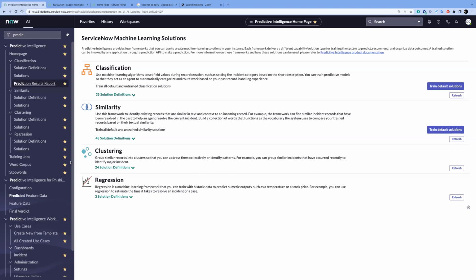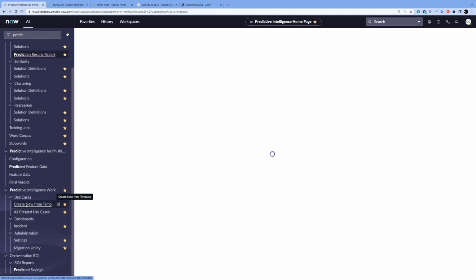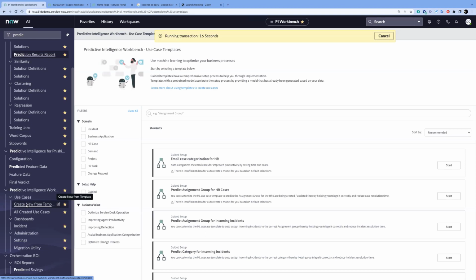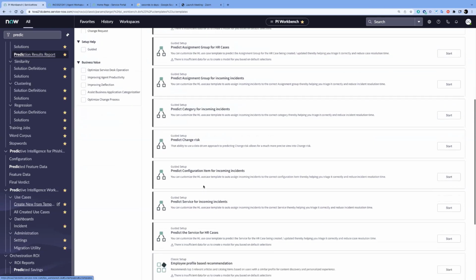Now, out of the box, we give you a workbench. In this workbench, it has all your use cases. So when you look at use cases, you can see here, create new template. So we actually give you templates. So if you wanted to get started quick, what I always suggest to people is, remember, you can train a model and it not actually impact your system. So training the model just to see the results. So here, as you can see, I've got the full system. So here I can predict category for incidents. I can predict assignment group. I can predict HR. These are all guided, set up, built, ready to go.